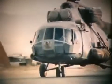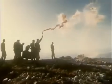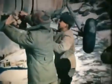Choppers carried the main burden of the war. By 1988, there were over 300 helicopters fighting in Afghanistan, performing 5 to 6 flights per day. So many lives were saved. For many, a dear chopper was their last hope. They were coming to rescue under the enemy's fire, sometimes beyond any flight norms and limits.